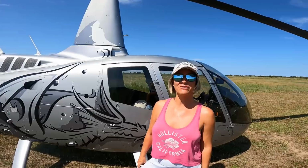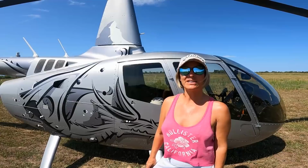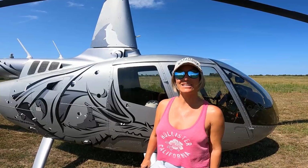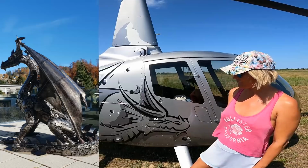Walkaround of our R66. Let's start with the design first. Christoph and I, we both love dragons and we actually fell in love with a dragon when we were at an air exposition. It is made out of recycled material and they welded it together. It's standing on my terrace now in Zurich. It's lovely and it's the only piece of art that we have. So that's why we wanted to have exactly the same dragon on our helicopter.